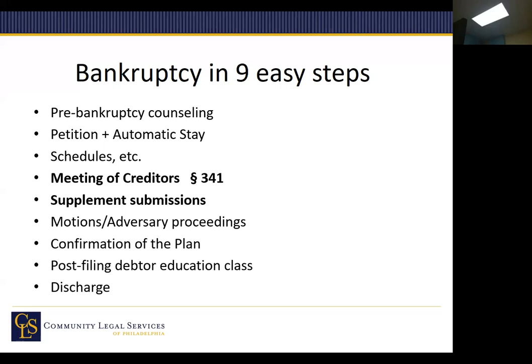So it would get reported in the statement of financial affairs. There's a question about all income that's been received in the past 2 years. And so if your clients received a tax refund, that would not go there because that's income that's already been reported elsewhere. But if they have the rent rebate, that would be something that gets reported there because that's additional income.